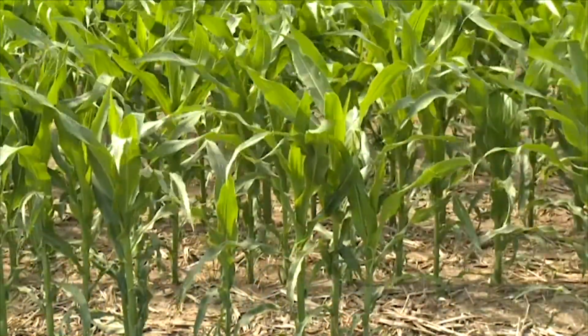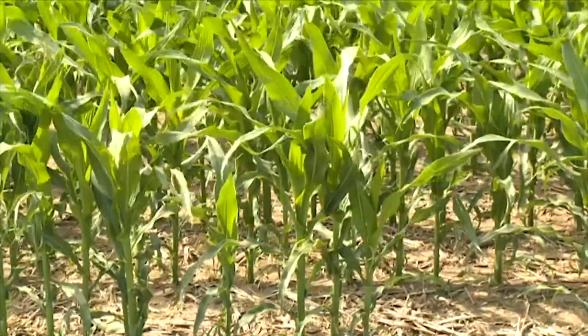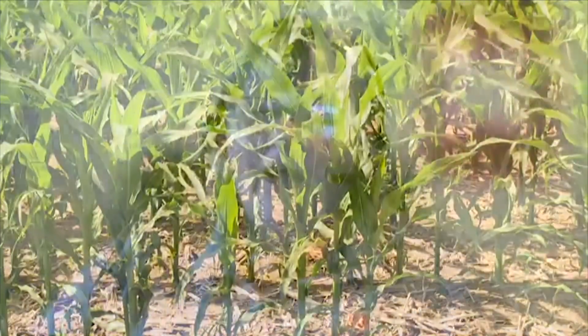This early development is a good cue, though, that we need to start looking for it where you've had disease before and to regularly scout for it, because now you can watch and monitor how it's increasing in your fields and the hybrids that you have planted.